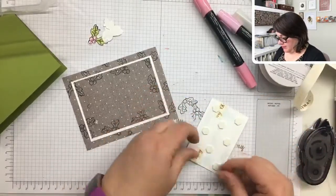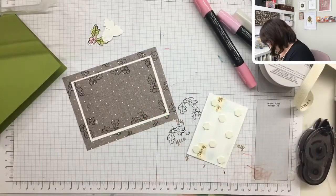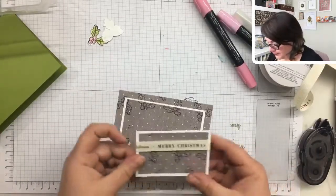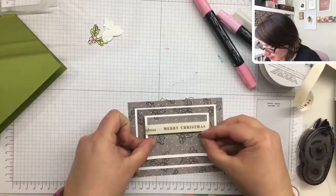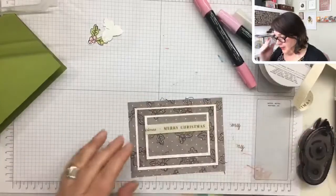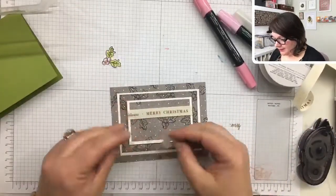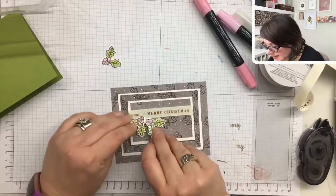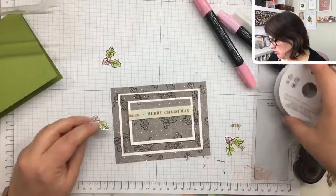Triple layer stamping, it's called. So, of course, you can do that with any kind of stamp. Stamp all over, kind of match everything up. There, I like that it's popped up a little bit on that layer. And let's add our little holly leaves. And I think we should pop them up.